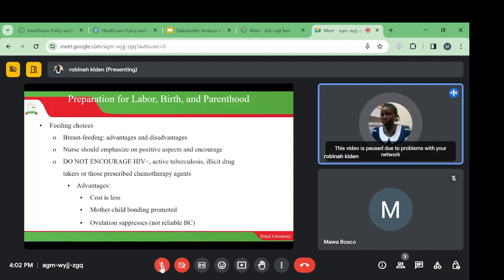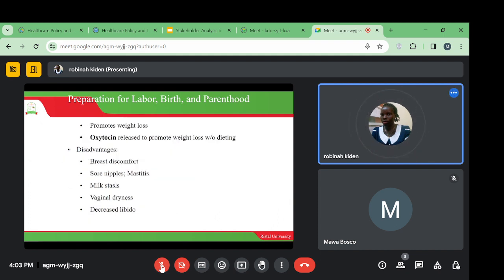Ovulation suppresses. That means that when the mother is breastfeeding, ovulation will not take place in most mothers, apart from just a few who may end up ovulating while breastfeeding. Promotes weight loss. Oxytocin is released to promote weight loss without dieting.